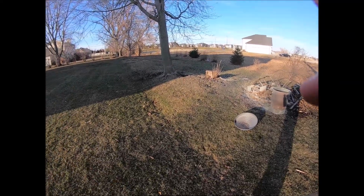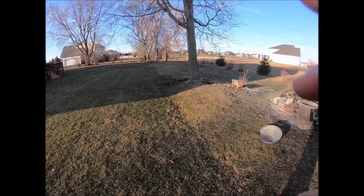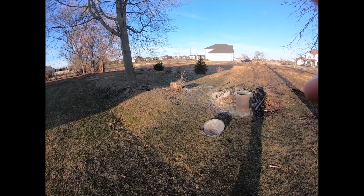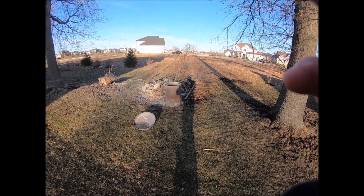As you know, I replaced 2 of them on my boat. I put one in the house because the one I had in the house was pretty old too. And I put one down in my workshop that I didn't have before. So we are all set with fire extinguishers.